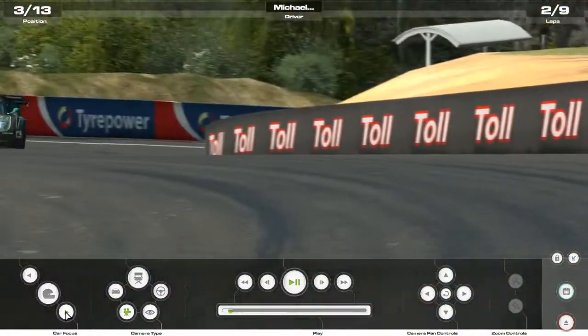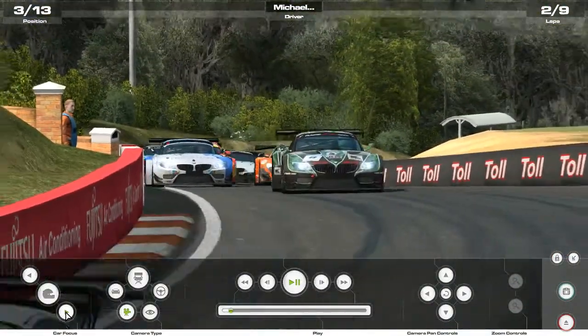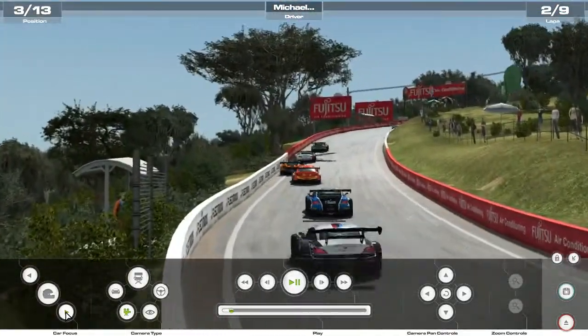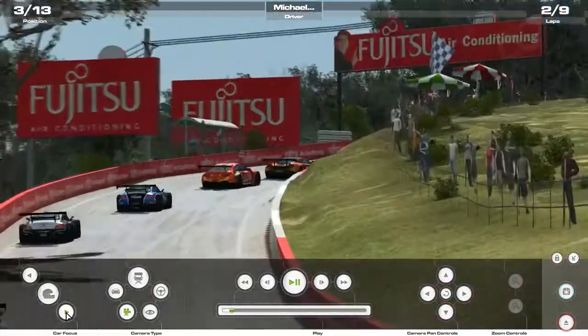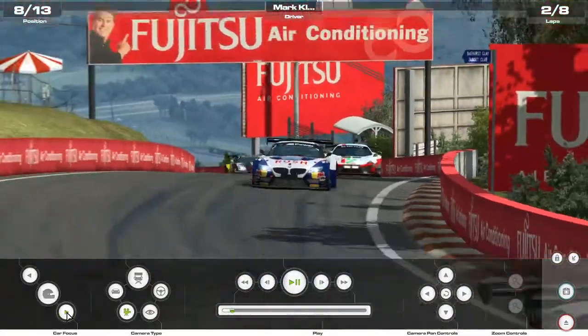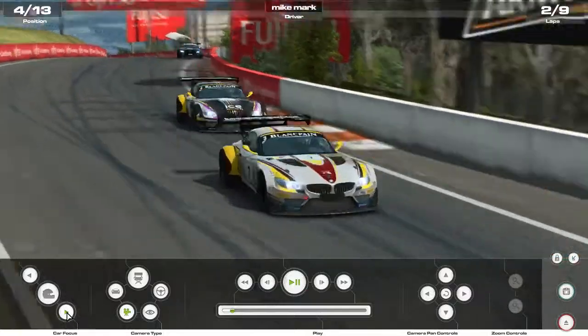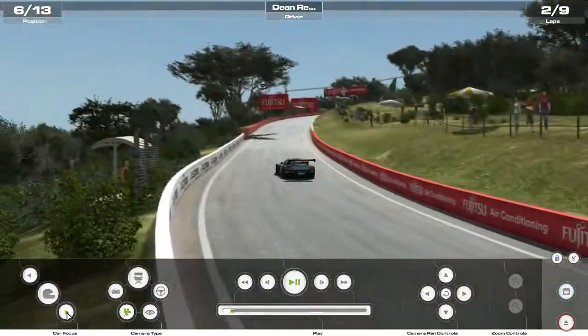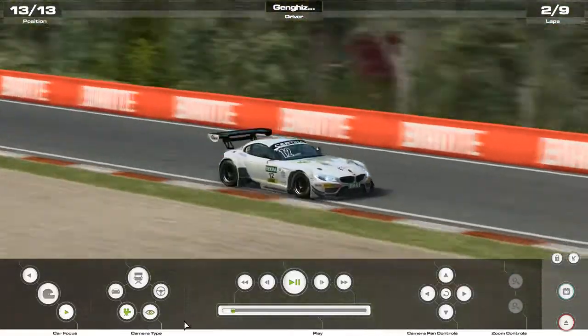Mike Mark into the wall, slowing down. Schneider now under pressure from Alex Hayes for 4th place. Then it's Lauer, Markovic, Klapzul, Angel, Mark, Monds also off to a bad start, Martel, and Reimers.